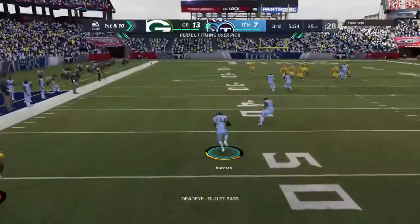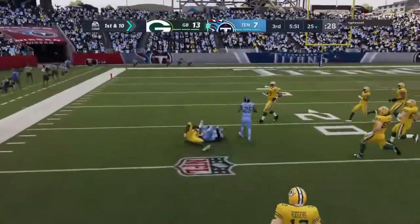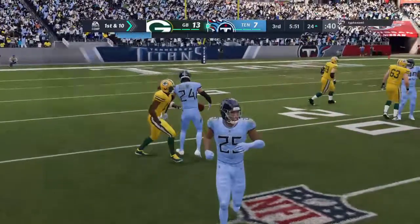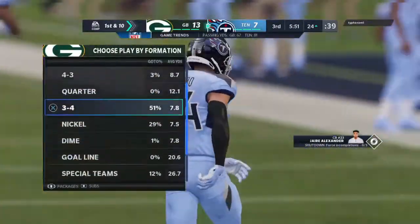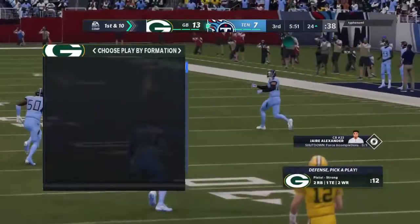Trying to get it to Adams, but it's intercepted. Picked off by the safety, Kenny Vaccaro. And a super return as he gets us all the way down inside the 25-yard line. Not the way you envision things to start out the third quarter. One play and already a turnover.